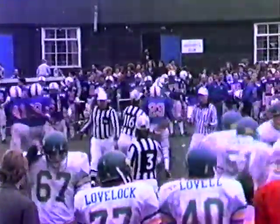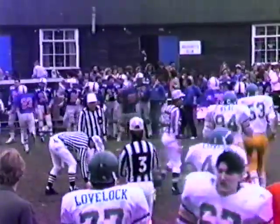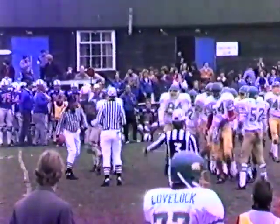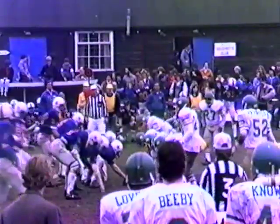Number 33, Chris Cole, this time coming up with the interception, and he's taken down by number 89 for the Stormbringers, Gary Morgan, 43. It's 51, Mark Bowden on the tackle there. The ball carrier is Howard Tate, and he's got back to the line of scrimmage, so no gain on the play. It'll be second down and 10 yards to go.